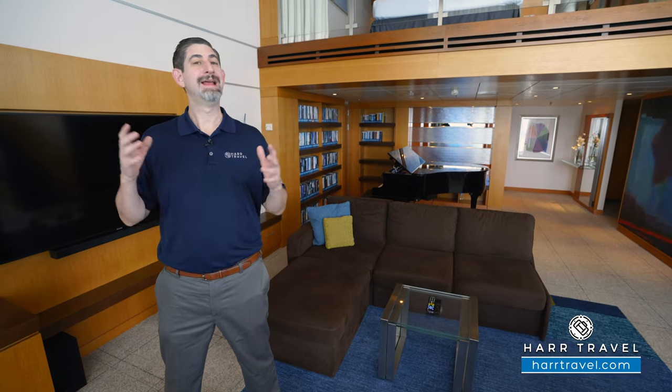This particular category is the very top suite on the ship. It's the Royal Loft Suite. You have an enormous amount of space and an incredible amount of amenities with Star Class, including that Royal Genie. Now I'm going to review all of that and take you through all of these beautiful spaces in just a moment.